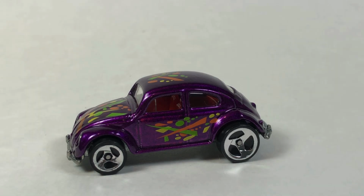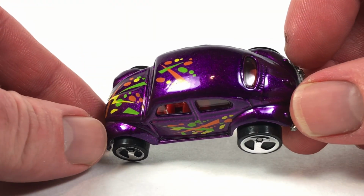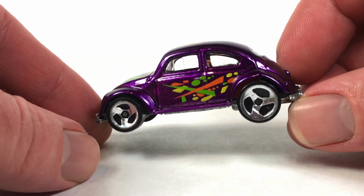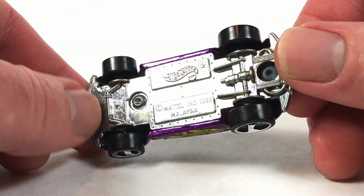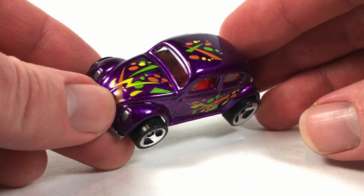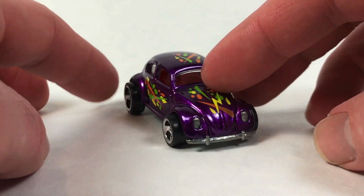So here it is. It's got your early 90s style graphics going on with its purple metal flake with little crazy splotches of color, and these tri-blade wheels, which are kind of goofy. Again, metal body, metal base. This one's got a red interior, clear window, and it looks okay.